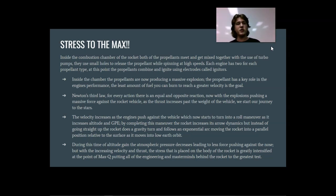And with more force pushing against the bottom of the rocket with the engines, the rocket has very high pressure on the bottom and low pressure pushing on the top. Like a soda can, if it's unpressurized, you can crush it. But when it is pressurized and you haven't opened it, it is very rigid. And that's what we want. So as the propellant is used to gain velocity, the tanks have to remain at a constant pressure so that at this point of what we call max Q, or maximum aerodynamic pressure, the rocket is not going to collapse like a soda can would.